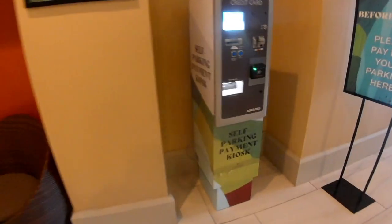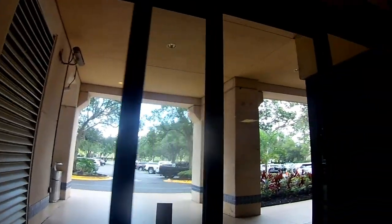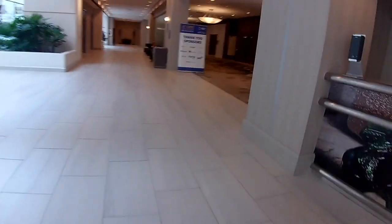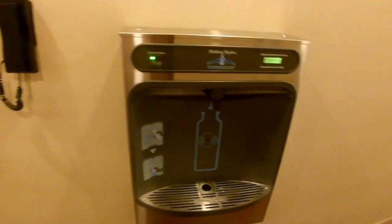So out of the gift shop, if you go right, you have another self-parking payment kiosk that goes outside into parking or another smoking area. All right, so now we're going back over to the elevators to check out the second floor. It's nice that you can see out into the area in these elevators. Most of the floors, after you get off the elevator, will have these water bottle refills, which is super nice.